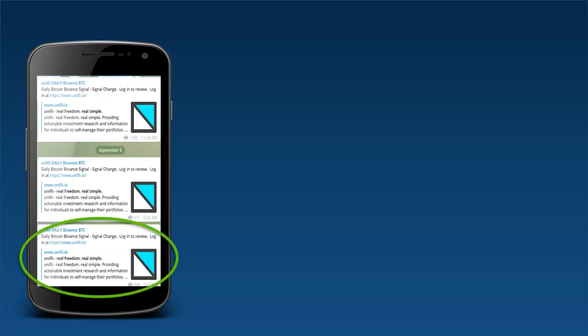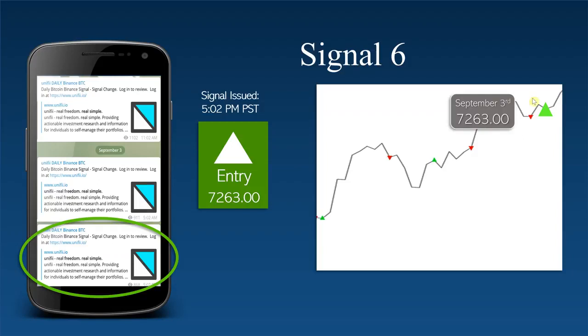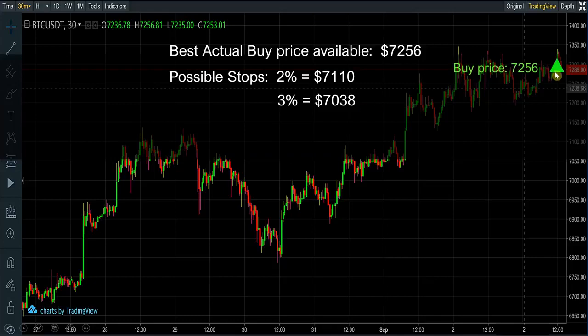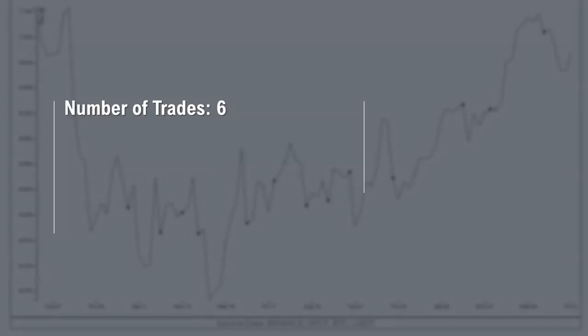Next signal is still September 3rd at 5:02 p.m. Pacific Standard Time, at 72.63. There it is on the Unifii chart. And on the Binance chart, the best possible price for this is 72.56. And stop losses go in at 71.10 and 70.38. There it is there on the Binance chart. Now, this one resulted in a loss of 0.002 BTC. The new balance of BTC is 1.0147.